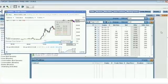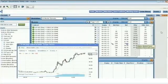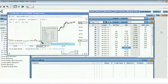Now, you could wait till expiration, and as long as it remains above the price of 1367, you'll realize your full profit. The full profit would be the difference between where you bought it and $100, because all binaries are $100. If we were able to buy it for $10, then the profit potential would be $90. So if I bought 10 of them, I'd be risking $100 for the potential to make $900 if we're able to get up to this point.